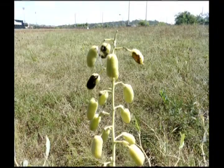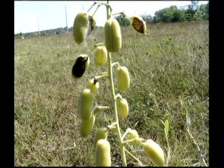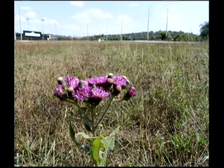Anyway, this is Baptisia alba. It's a white wild indigo, and these are its seed pods that are not open. They usually don't open the way those do. This is ironweed, and it's got a flower fly on it here, a beautiful native pollinator.